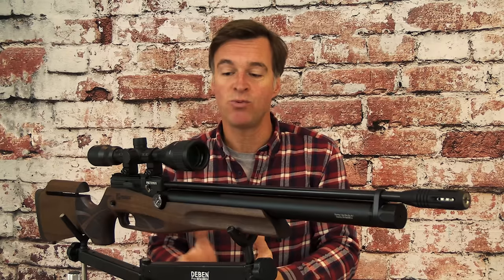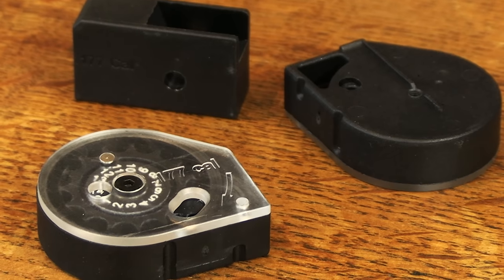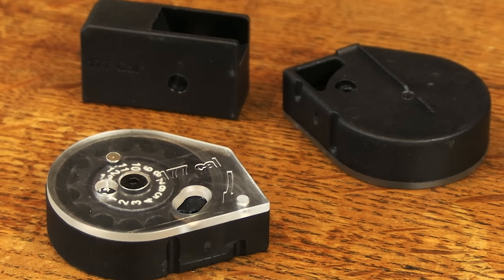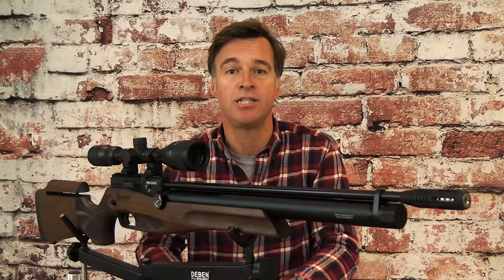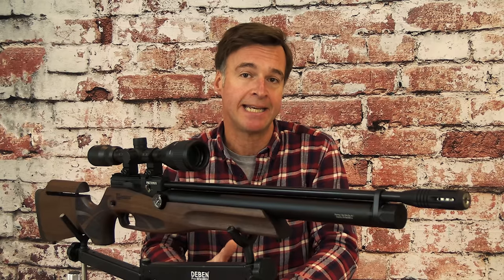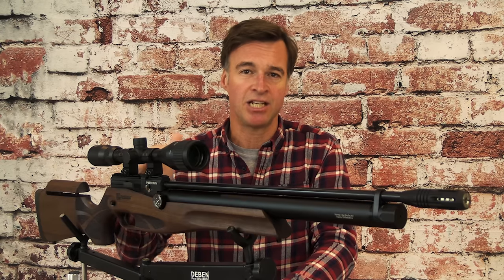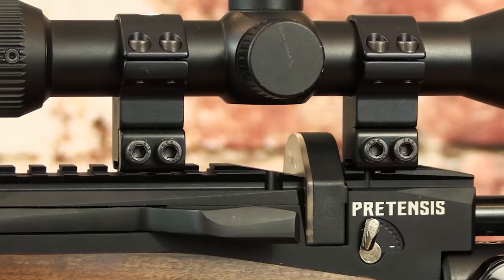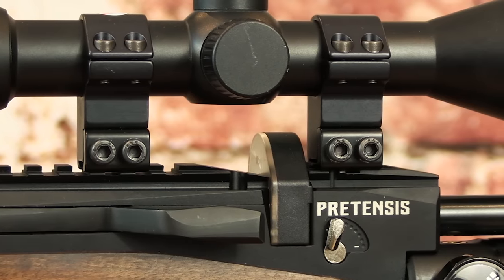The review gun is .177 caliber, and it comes supplied with two 14 shot magazines and a single shot tray. Now, the Pretensis is also available in .22 caliber, and that version runs a 12 shot magazine. Now, when the magazine is fitted, it does stand slightly proud of the scope rail, but that's not really a problem unless you're planning to use very low mounts.